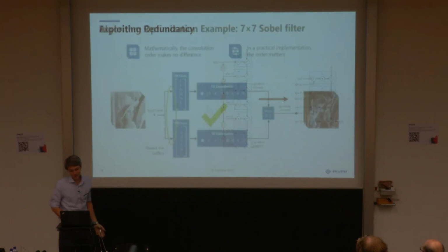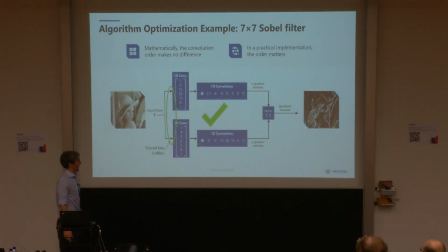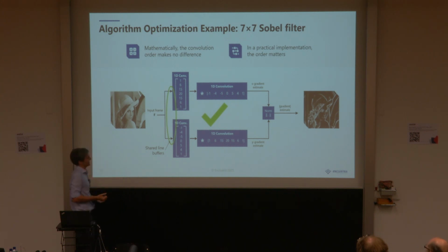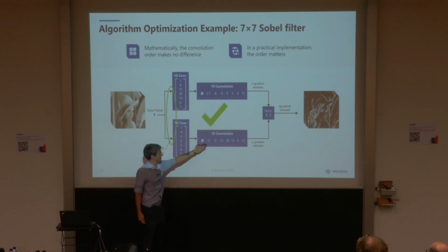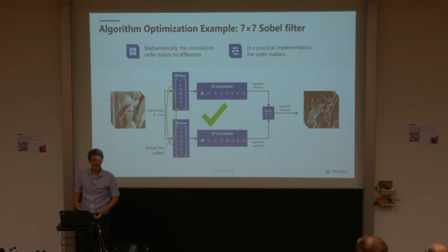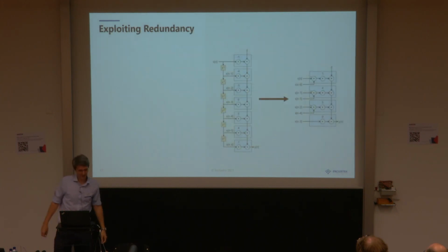So are we finished with our optimization? Well, no, we're not, because again, just look at these numbers. There's still so much structure here. There's so much symmetry. And in fact, all 4 of these 1-dimensional vectors are either symmetric or anti-symmetric. So this is a symmetric vector because it's a mirror image of itself, and this is an anti-symmetric vector because it's a mirror image but with a negative sign in it. So this is very well known in the world of digital signal processing, how to optimize this type of filter. So I'm just summarizing it here.